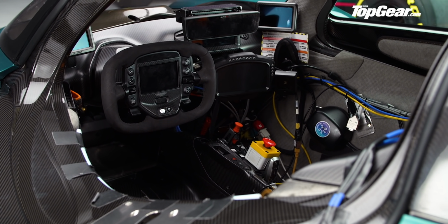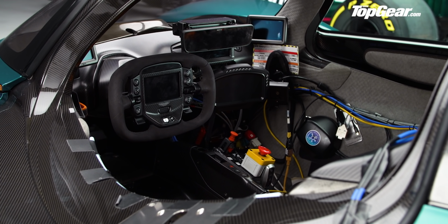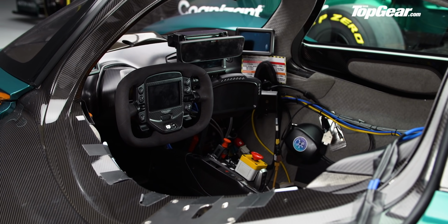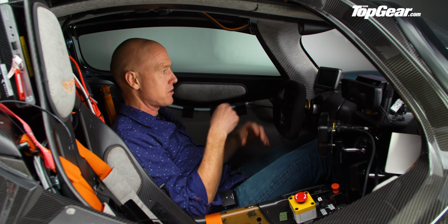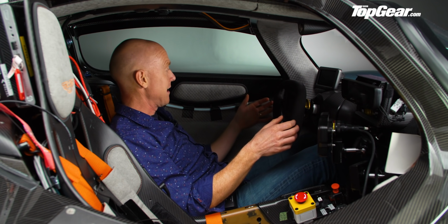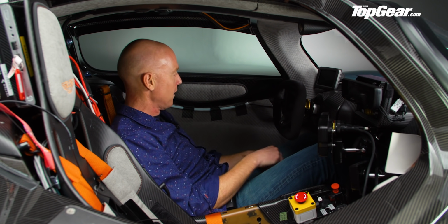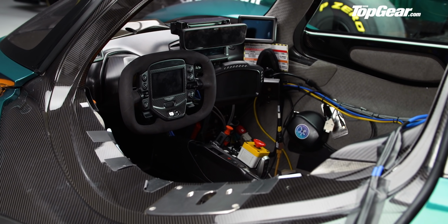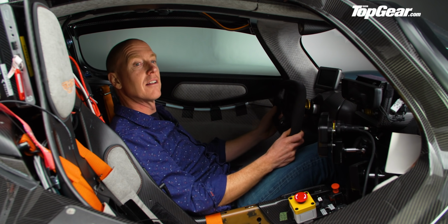But the overall experience of being in here is you're just aware of the whole thing feeling like you're in the nose cone of something. You know, the way these sides come in. So when you've got a passenger in here and you're both crammed in and you've got no sort of binnacle area between you, it's going to be really tight. It feels fantastic and different, but can't really see much places to store wallets and phones and keys at the moment.